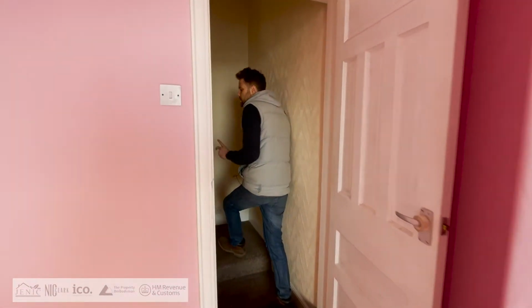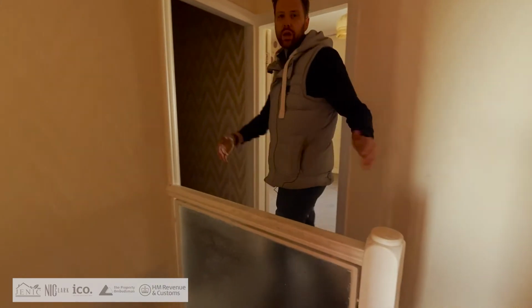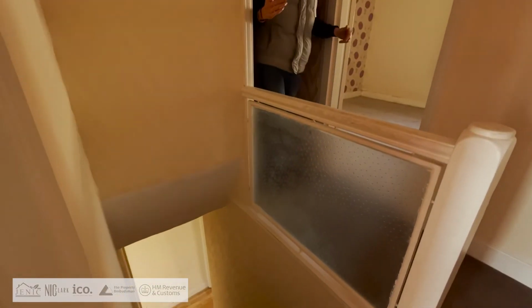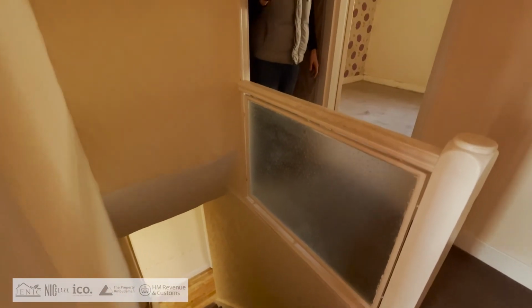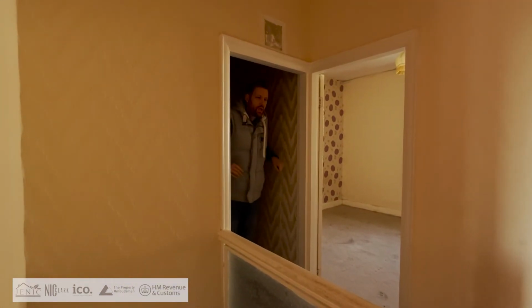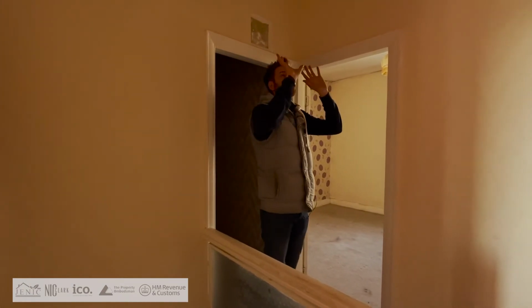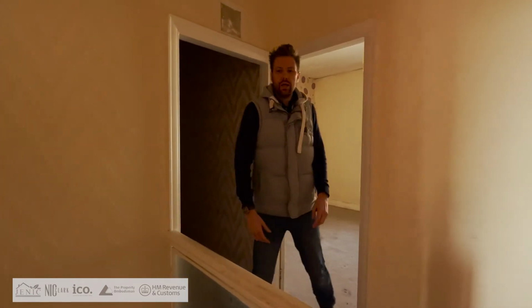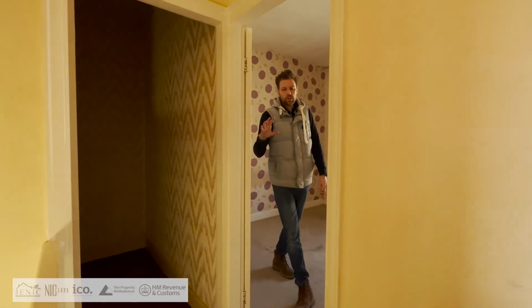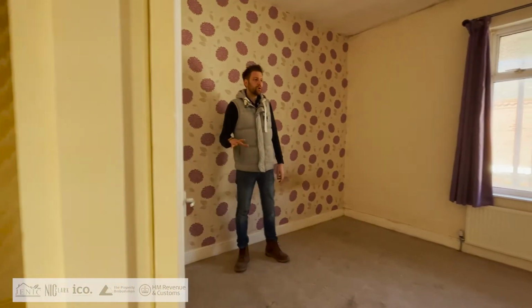Now coming into the center, we're going to be keeping this sort of space here anyway, so we're going to be having stairs coming up here. We're going to be very strategic on how we do that. The ensuite will be on this side of the property, but then we'll have stairs going up into the loft space, and the ensuite will be on that side as well. We're going to open up this property and it's going to look massively different.